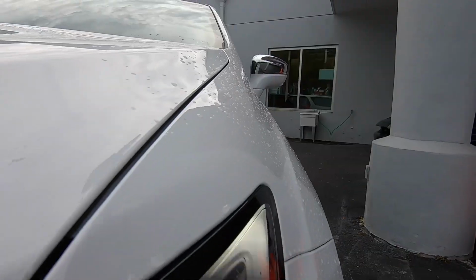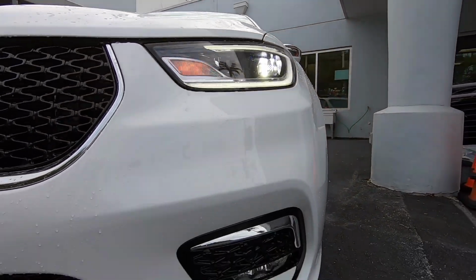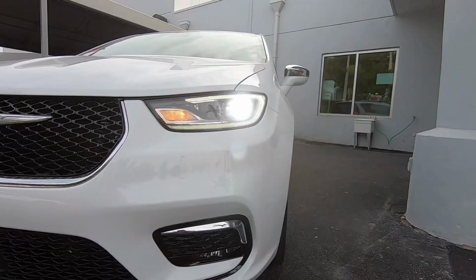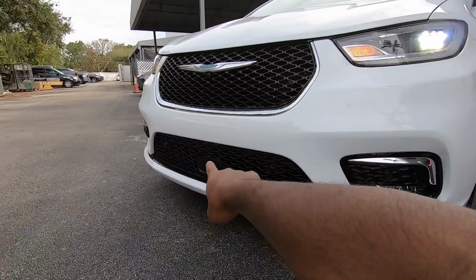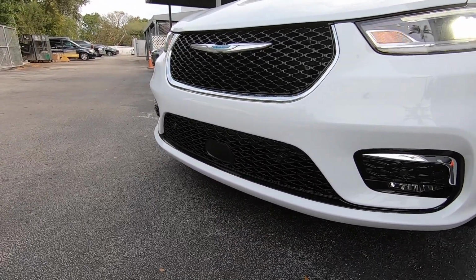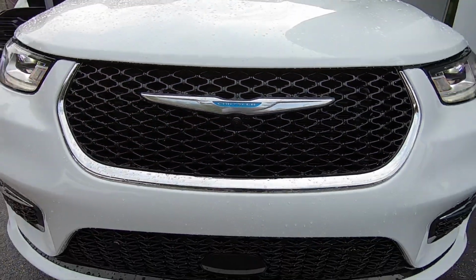But looking here at these headlights, they are going to be a full LED with an automatic low and high beam, an LED daytime running light with an incandescent turn signal. And Chrysler does throw in LED fog lights here, lower part of your bumper. There's going to be front parking sensors here. This is for the driver's assistance, which includes adaptive cruise control with stop and go, with pedestrian detection, emergency braking. I like the Chrysler emblem there with the front facing camera.